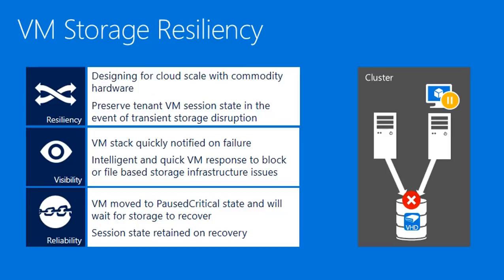Now, from a storage resiliency perspective, what we're trying to do here is to really give more resiliency to transient activities, to make VMs a lot less sensitive in those scenarios. We're taking a lot of our cues from the cloud with commodity hardware. And what we do now from a resiliency point of view is that we preserve the tenant VM session state in the event of any storage disruption.